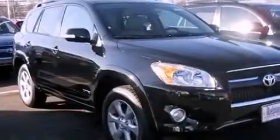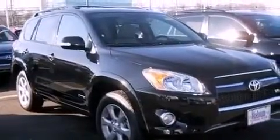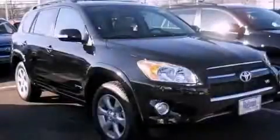side view mirrors, and a rear spoiler. Stop by today and test drive this automobile for yourself.